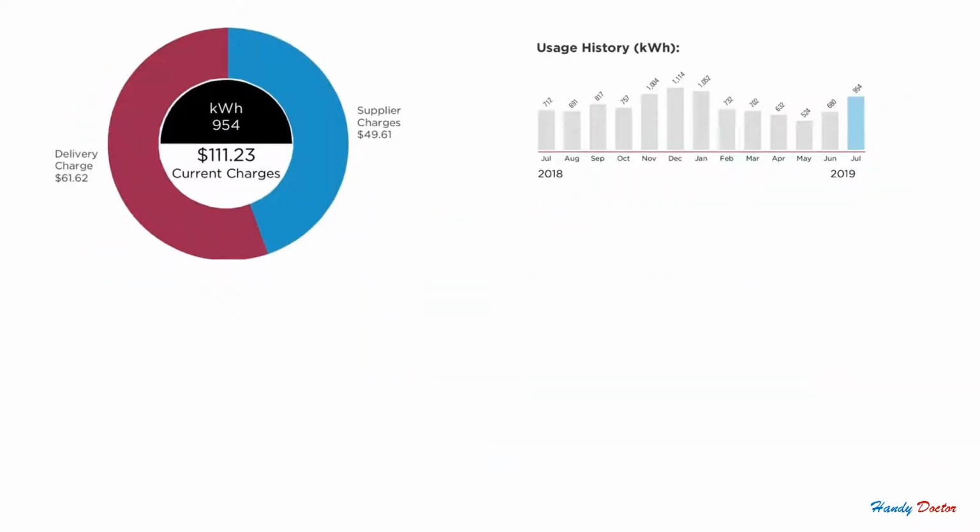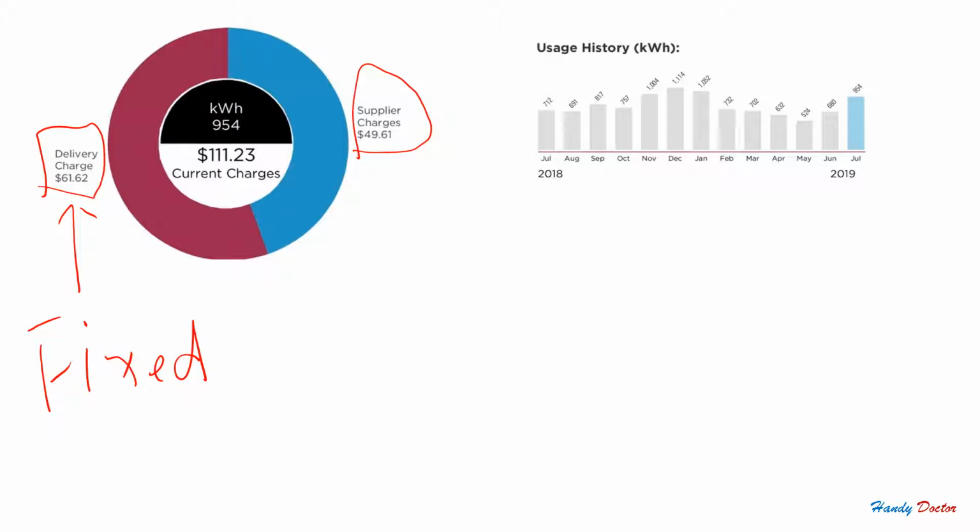So here is another one, one from my friends, and we live in the same city, by the way. We use different service. And this one is easier to read, as a matter of fact. So over here, they have a delivery charge, and they have a supplier charge. The names are different, but what does that mean? Well, the delivery charge is the one that I have. It's called the service charge. For that one, this is fixed. Every month with that service, they're going to charge them $61.62. Way higher than what I have. I have $38. Isn't that right?